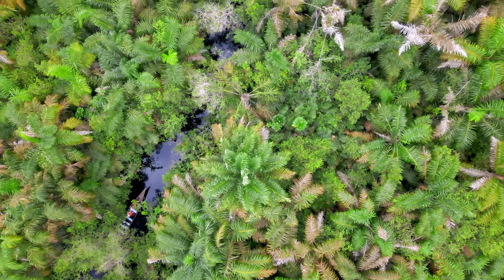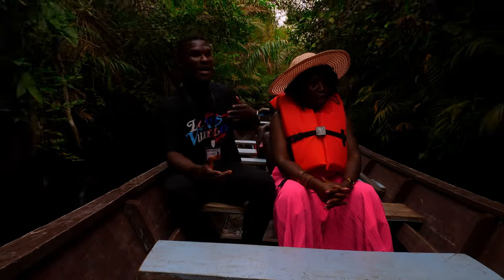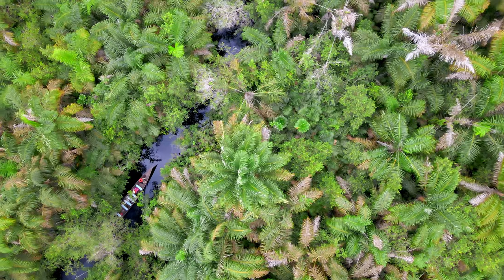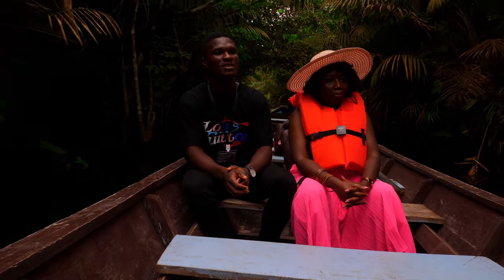Now where we have gotten to is the jungle area. This is where the crocodiles are. Sometimes you can see monkeys jumping here and there. But like I said, the animals themselves are a bit scary. Whenever they hear a little bit of noise, they decide to go far away.